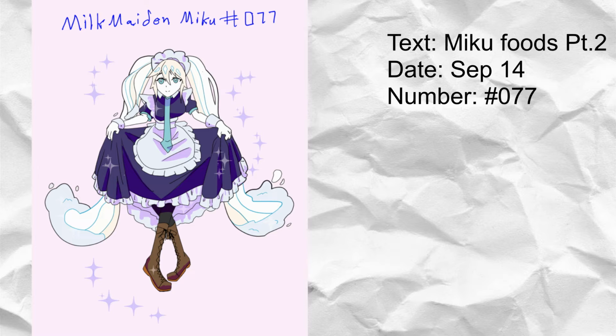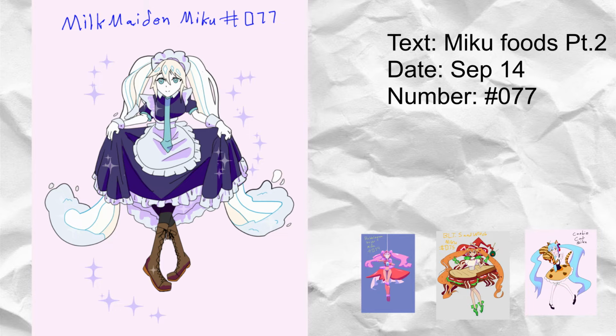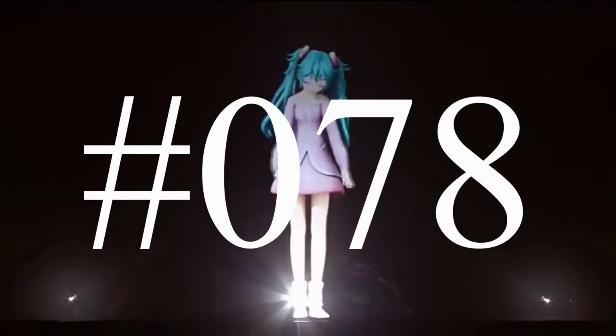She's curtsying. I did a lot of work trying to study the curtsy pose. It came out really well. I love it. The line work, really strong. Overall, this one carries the second Food Miku batch. 5 out of 5.